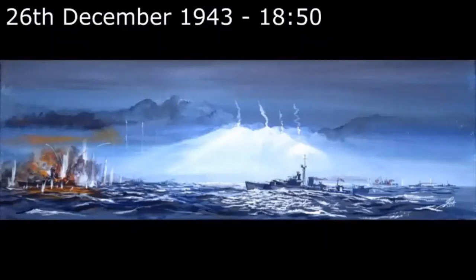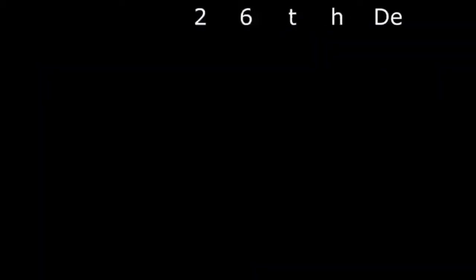Once again, German damage repair crews go into frantic repair mode, and once again, the ship's speed rises back up to between 20 and 22 knots. However, it would appear the damage inflicted was too much for the crews, as from this point onwards, Scharnhorst's speed gradually begins to drop down again throughout the rest of the engagement.